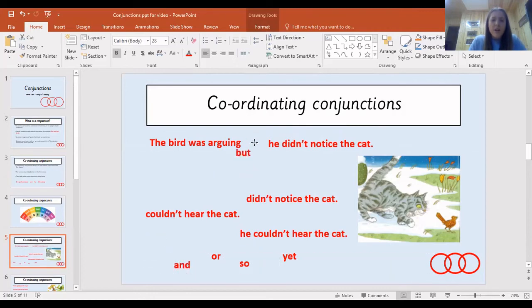The bird was arguing, but he didn't notice the cat. That kind of makes sense, but I think that there's more conjunctions that will make more sense. The bird was arguing, so he didn't notice the cat. Oh, that makes sense. Let's try the other two.